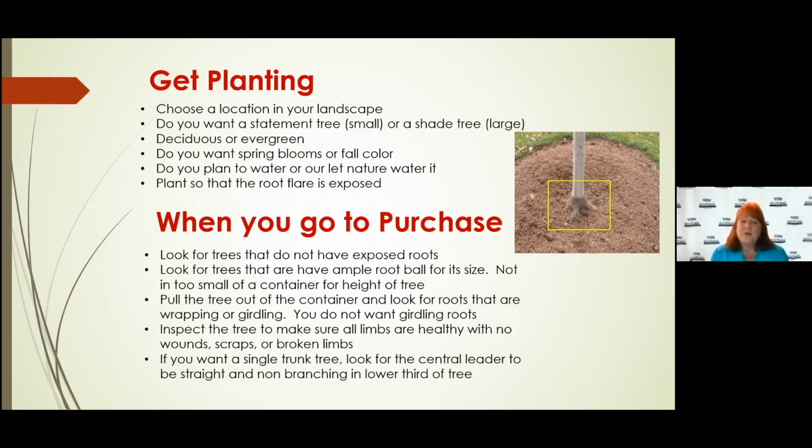So one of the things is when you're planting a tree, you want to make sure that you leave the root flare exposed at the bottom of the tree. Over here to the right, you can see a picture, and the bottom flare of the tree is really important to be left exposed. If that area is covered with soil or mulch, and any bacteria or decay starts rotting the bark away, then that just allows for bacteria and infection to get in the tree and kill it.